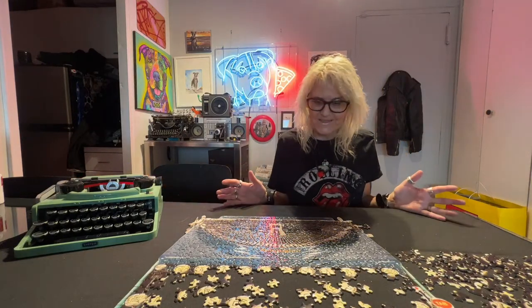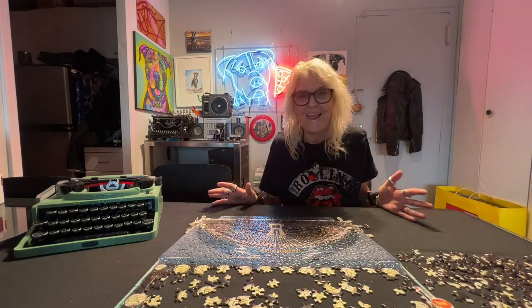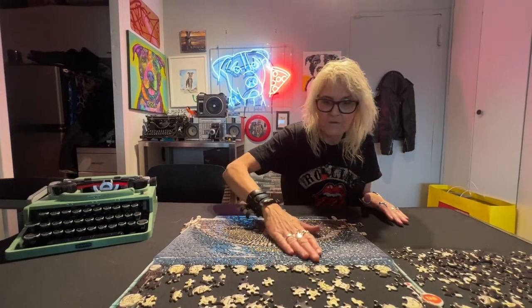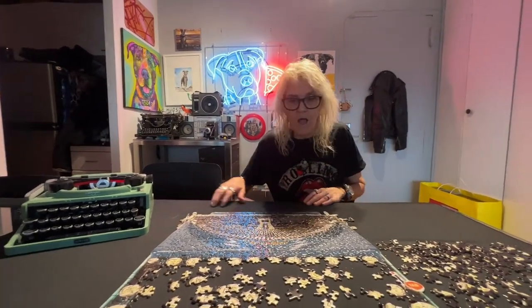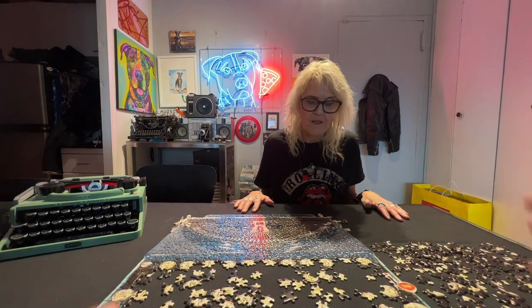But I want to get started with this puzzle because this was gifted to us by Olga Barisonian like a year ago. It's a difficult puzzle. We've been working on it, but we're going to start trivia in a little bit once a few more people get into the chat.